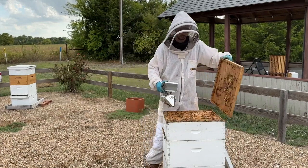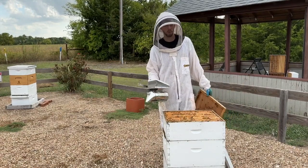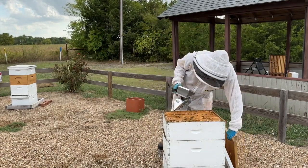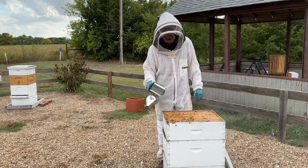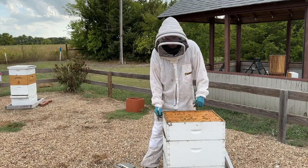And really by that, I just mean you don't want a hive that had foul brood everywhere, and you don't want to transfer that foul brood. So as long as you didn't have a foul brood problem, it's fine to transfer honey around. But this is a good candidate of what I'm talking about.